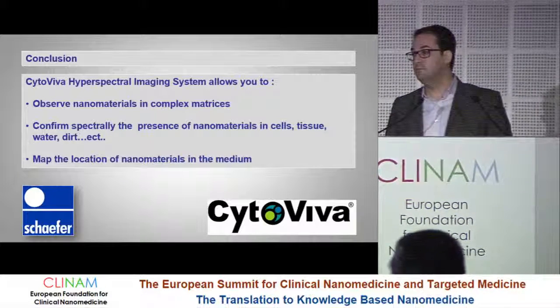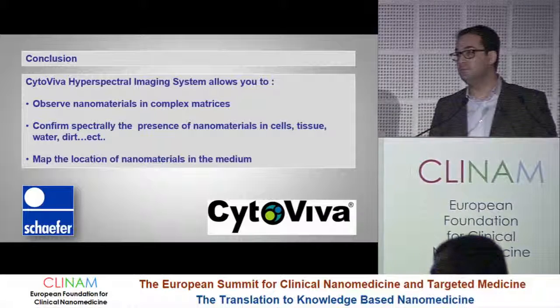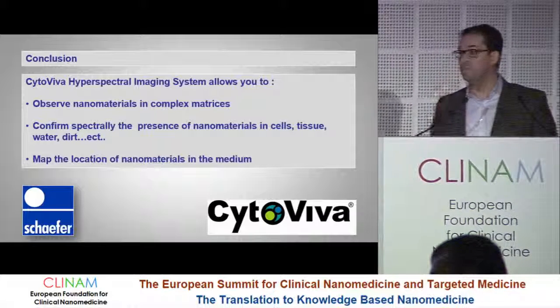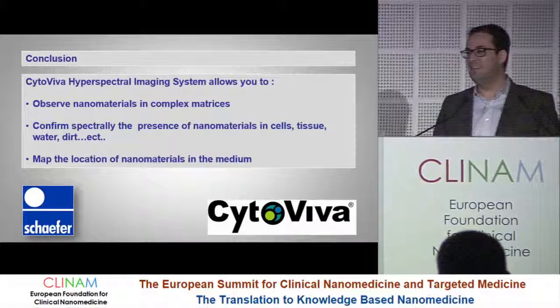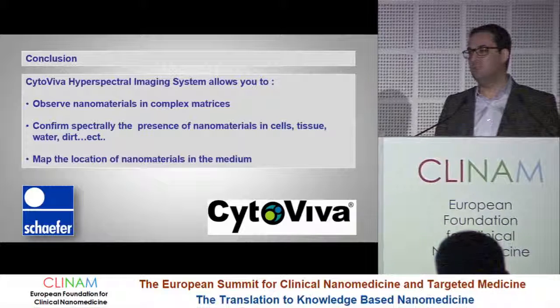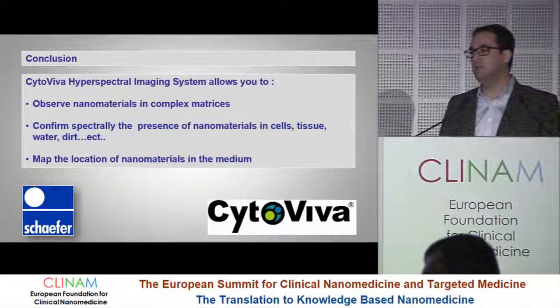Would your CytoViva technique be able to look at when a liposome is expulsing the drug? Could you observe this dynamic? That has been done before. It's not that easy, but yes, we can track that. We can construct an experiment design that allows you to track that. Because yesterday it was the comment that it takes sometimes a long time until the drug is released and causes obviously problems. Yes, absolutely, yes. Okay, thank you.